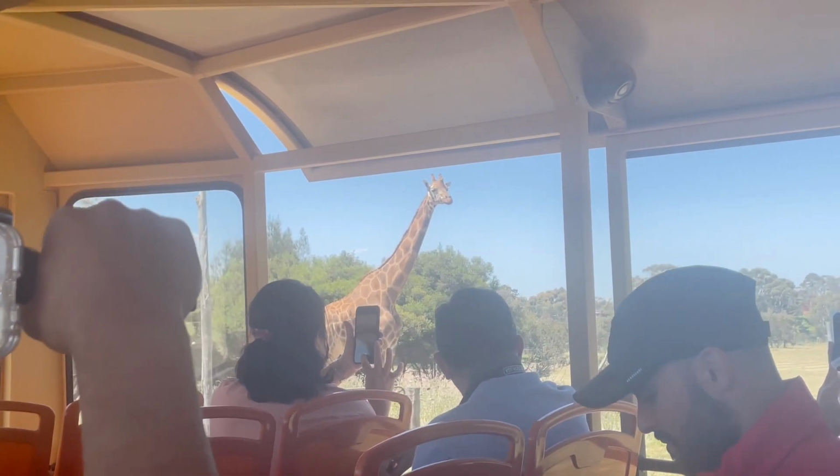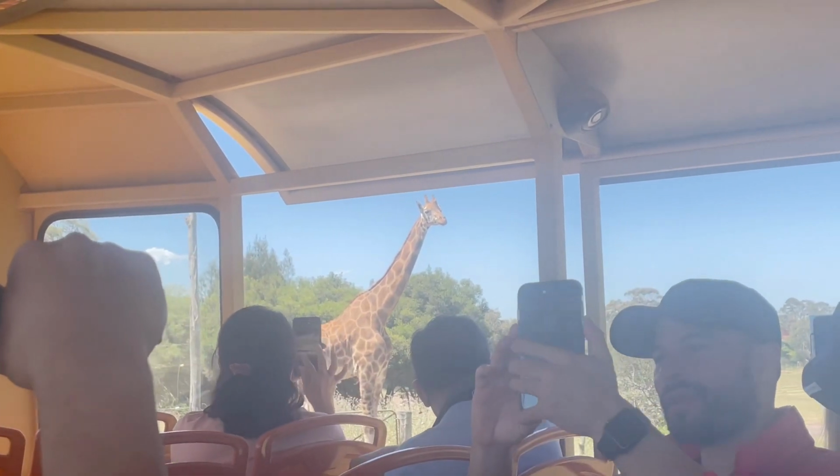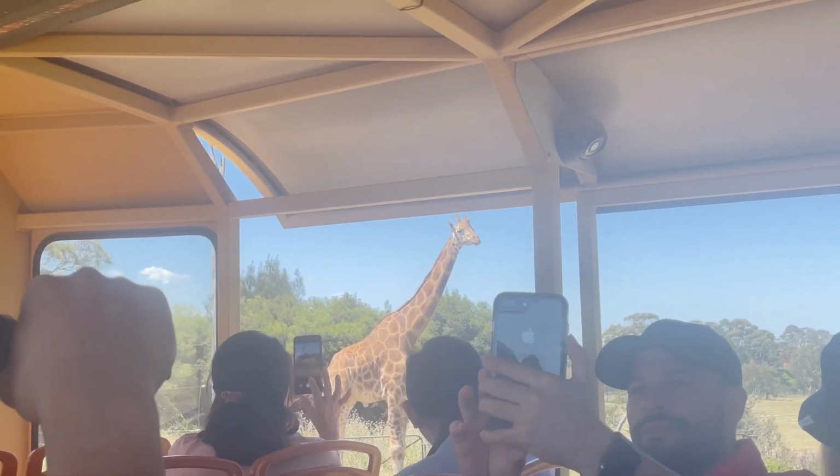He's got a bit of a swollen leg at the moment, which is very sad. Sorry, we're not quite sure what's happened to his leg. He's actually undergoing a lot of training at the moment to get an x-ray of that knee.